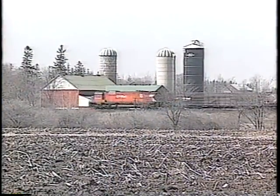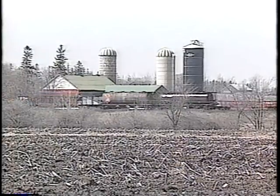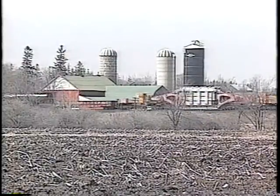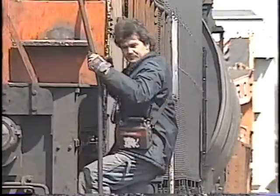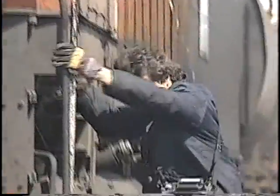CP Rail has allocated 8 hours. By 4 o'clock, the caravan must be clear of the main line and on the new spur. Timing is everything. At mile 69, the lip on a bridge poses a problem. The transformer must be raised 20 centimeters.